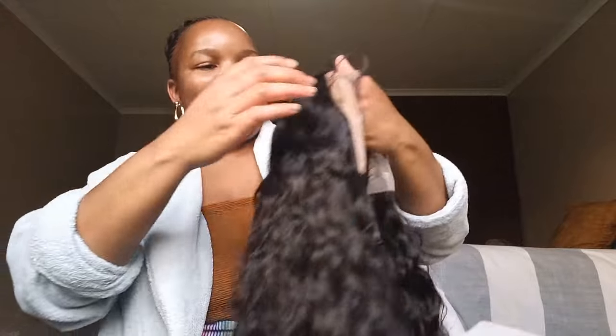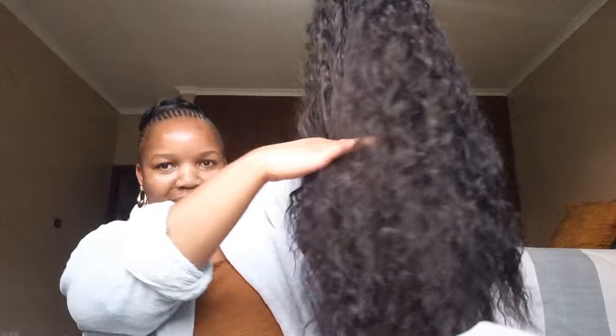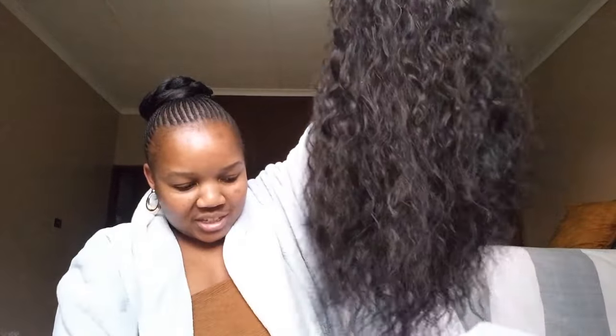This one, guys, let's cover the closure. The closure will need some work. They say it's pre-plucked, but guys, it's not plucked. Or is it me? Let me put it on my head, guys. Look, guys, my hands. I bought this wig for 556 rand. Look. It's so soft and it's not shedding.